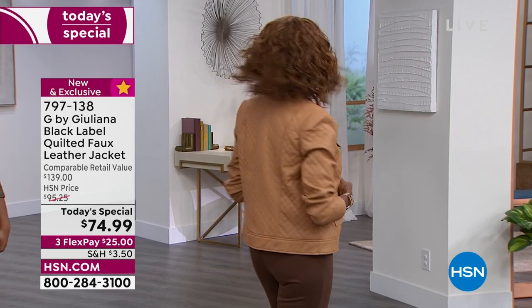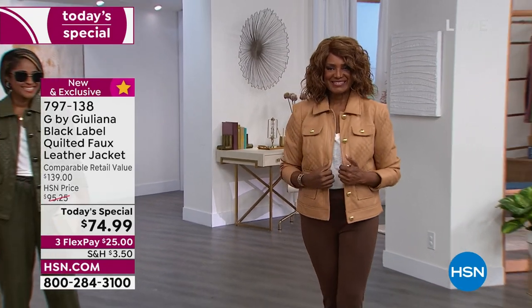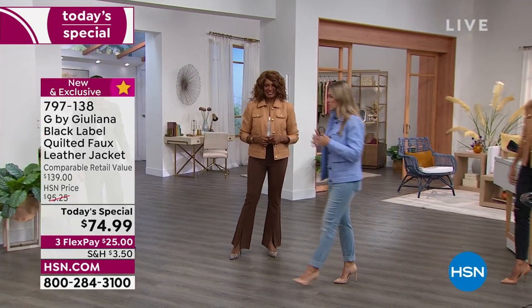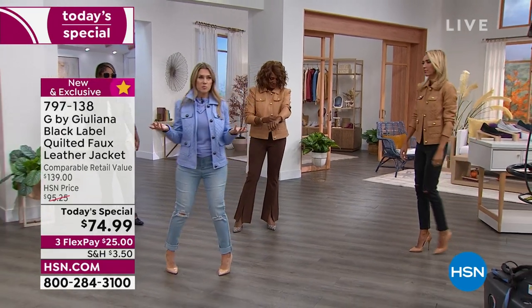Well, I love it. I want to join the girls, if that's okay. We'd love to join the girls. To show all the different ways that we're wearing it, all the different sizes, all the different colorways, so that you can then make your selection.